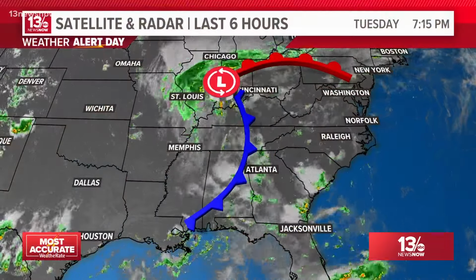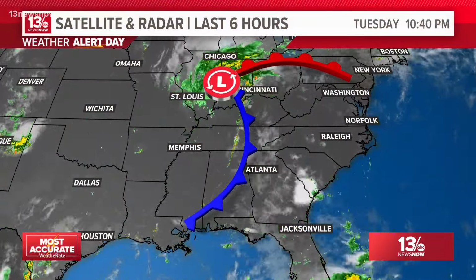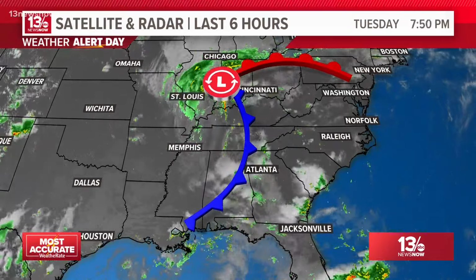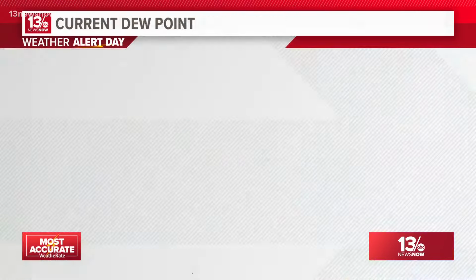So Beryl proper won't be impacting us directly, but what it has been doing is very effectively transporting the high humidity up along the eastern seaboard. We've been feeling it, dew points in the upper 70s and low 80s, and eventually the front that's attached with the remnants of Beryl that you can see moving up into the Great Lakes will press in our direction, and that will increase our rain chances significantly coming Thursday and Friday.